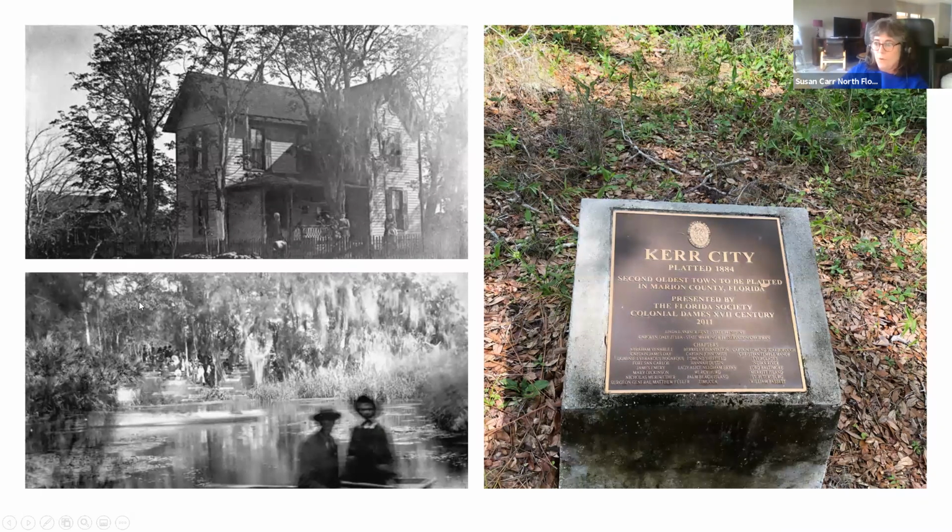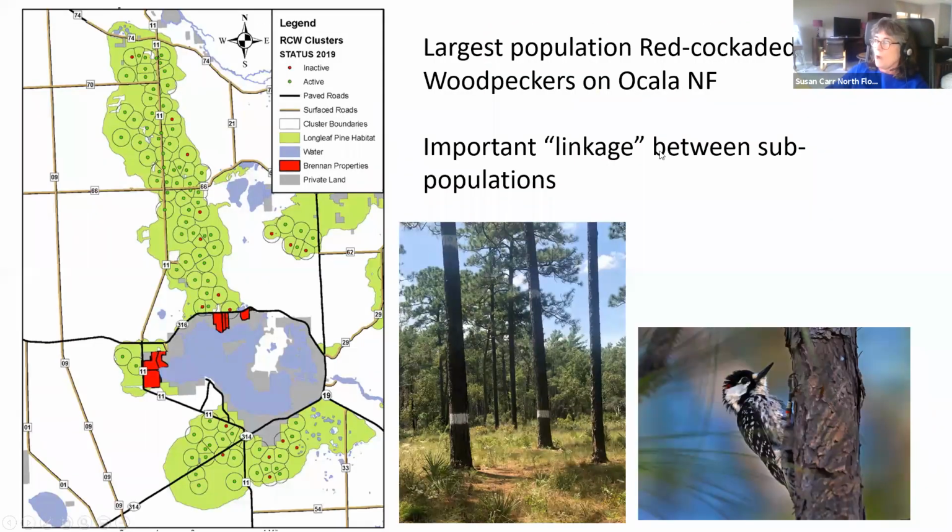Okay, so of course, with these pine islands comes red cockaded woodpeckers. These pine islands support one of the largest, if not the largest, red cockaded woodpecker populations in peninsular Florida. And there's some trees right next door to our offer property. And so you see that protecting this land and restoring the habitat would augment the suitable habitat available for RCWs. And even more importantly, it would make a stepping stone between this subpopulation here and this subpopulation there.